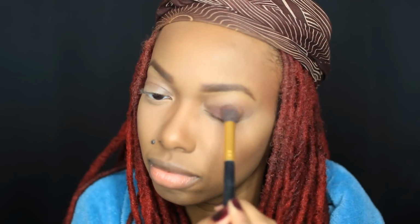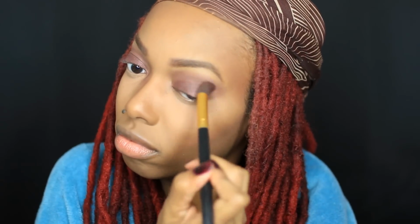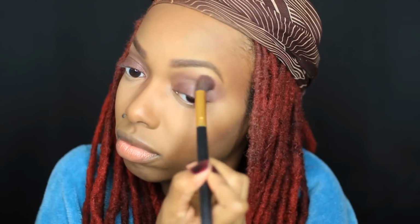Okay, so now I am applying different colors to my lid, but I want to keep it in the purpley family. I'm using shimmery shades. And I use like a peach in the crease to blend it out, like a transition. And then I use silvery gold in the inner corners. And then I go back on top with a shimmery burgundy-ish sort of shade. And then I just dust away the fallout.